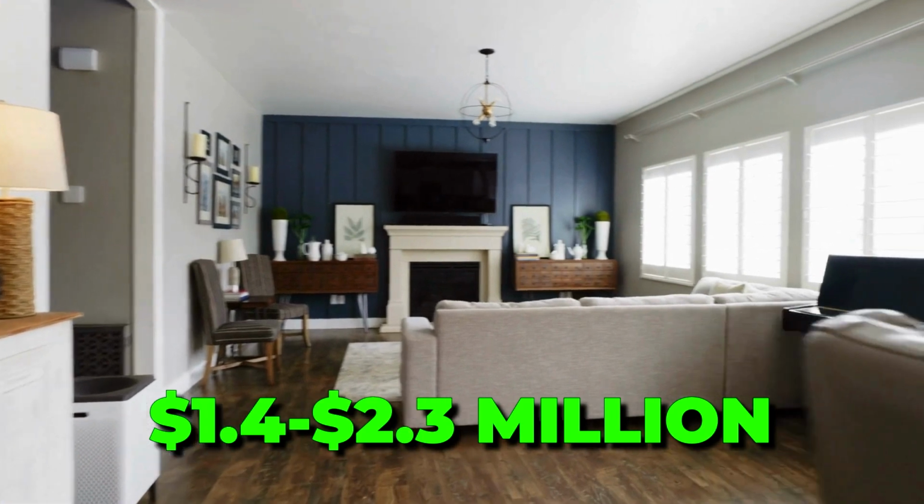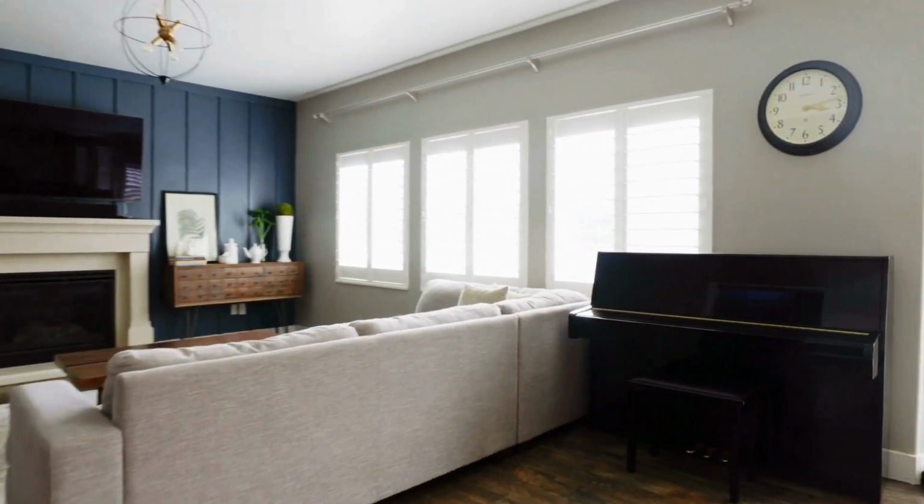Now, if you're looking to buy a home out here in Hillcrest, you're looking at anywhere between 1.4 and about 2.2, $2.3 million. Again, it can go higher than that, but I would say that's about the average. And the average days on market for Hillcrest is about 35 days.